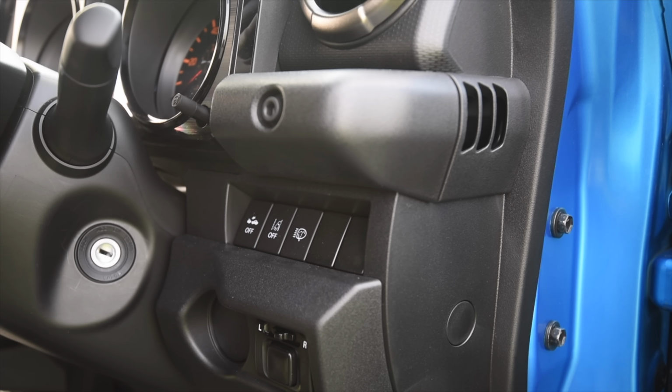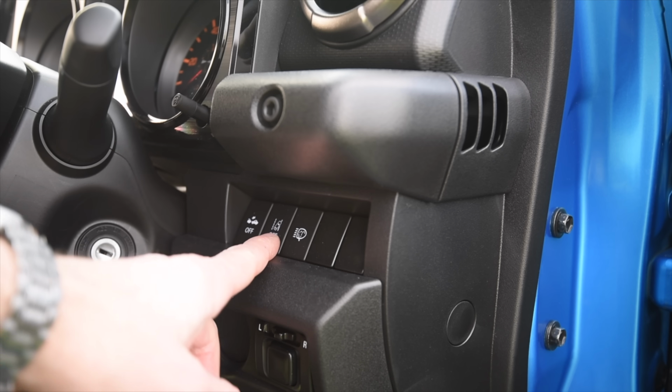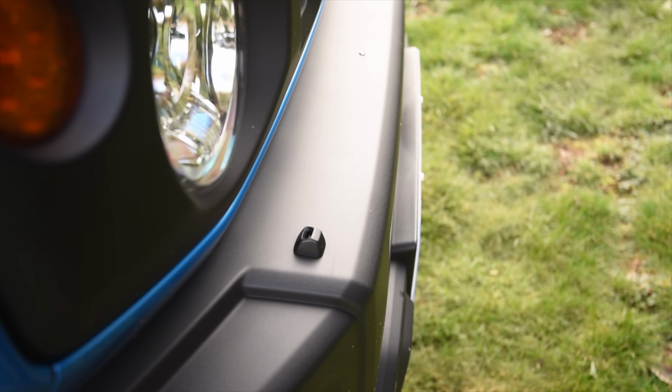As this is a top spec SZ5, it also comes with collision avoidance warning, lane departure warning, and that looks to me like headlamp washers. Yes, it is a headlamp washer. How cool is that? Just need wipers on the next version, please.